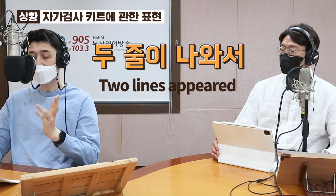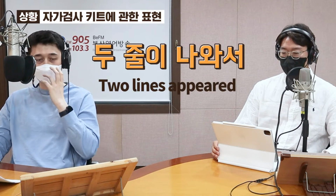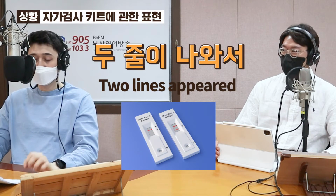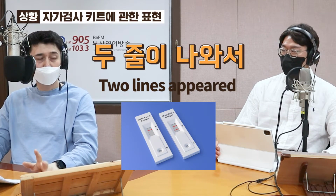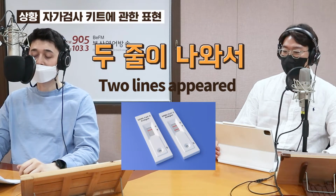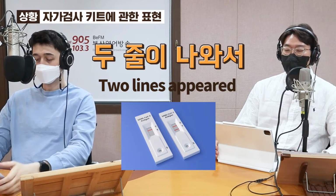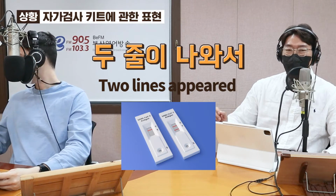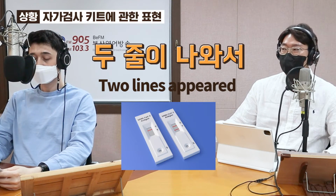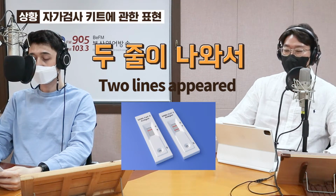Yes, like we mentioned a little bit earlier, 두 줄이 나와서, so two lines appeared. So you have the little letters, you have C and T. If you just have one of them, it's okay. But if two appear, then you should go get checked at a health center. Right, even if the line looks a little faint, 조금 흐리게 나오더라도요, you have to get it checked at the health community center or at a hospital.